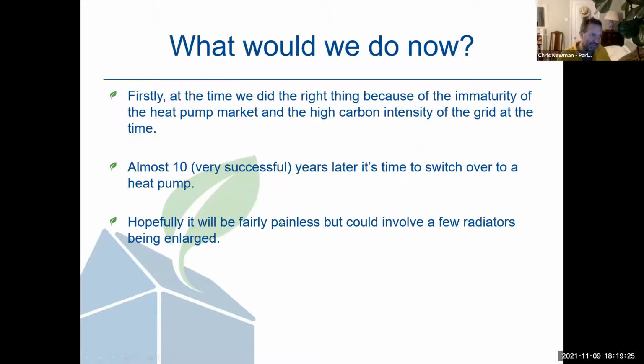So what that means is, what would we do now? Well, firstly, I don't think we made any mistakes. At the time, I think we did the right thing, because we put in a gas boiler. And that's because the grid wasn't decarbonised. Gas was still a better option. And also the heat pump market wasn't quite there at the time. So now, 10 very successful years later, it's time to switch over. So hopefully that's going to be a reasonably painless process for us. I'll come back to that in a bit.